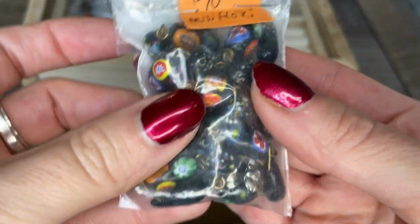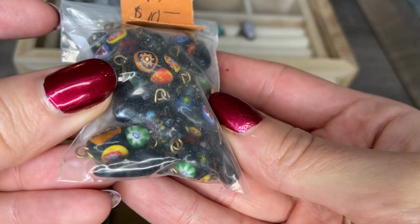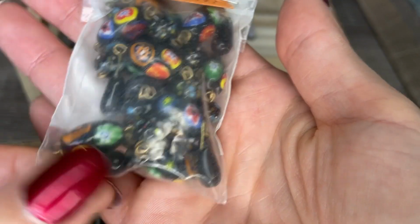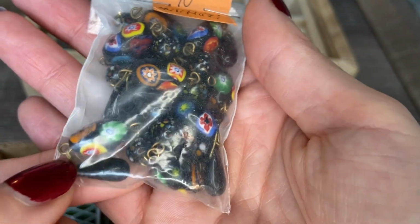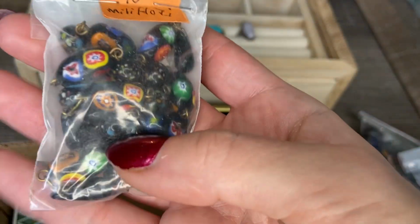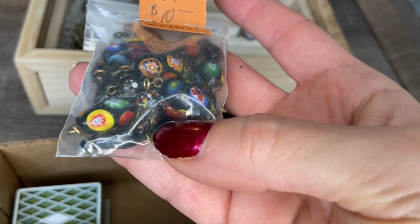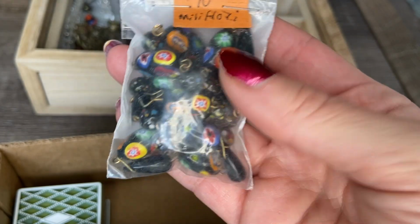And then these were $10. So these are Millefiore style beads and parts, and I thought that I could reattach them, possibly to form a whole necklace, maybe do a bracelet and earrings. I'm not sure, but I love these types of art glass beads, and I thought $10 was a fair price for these. There's some beautiful ones in here.